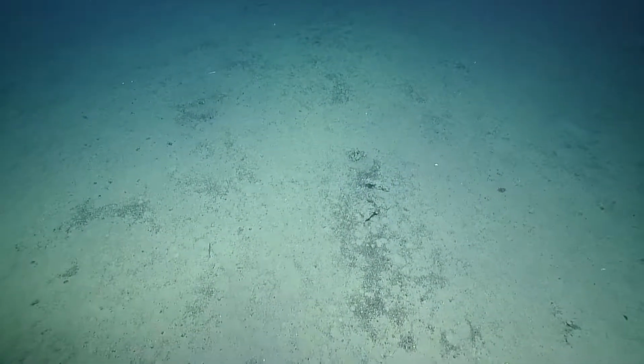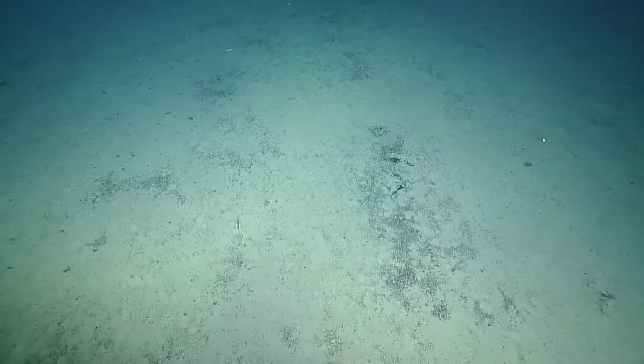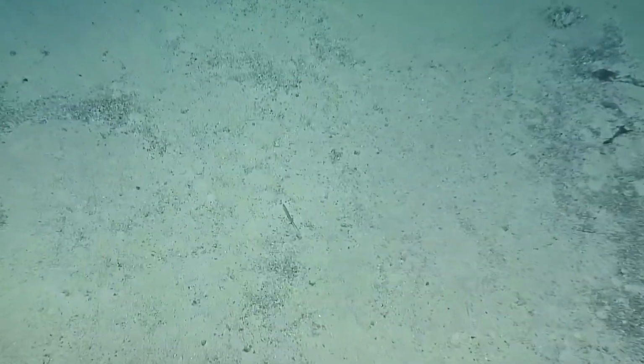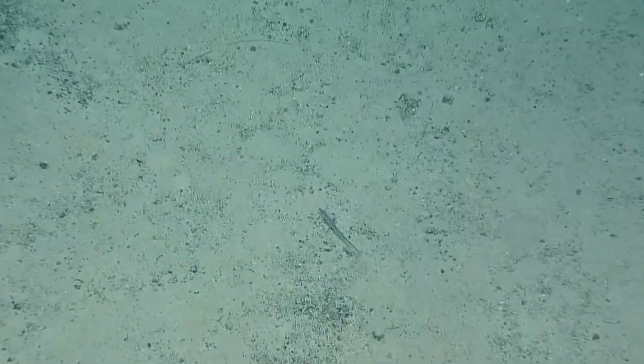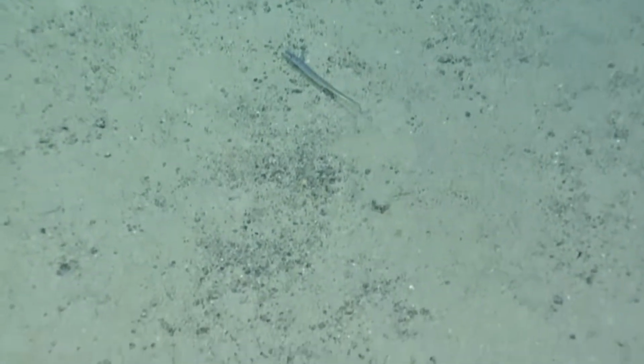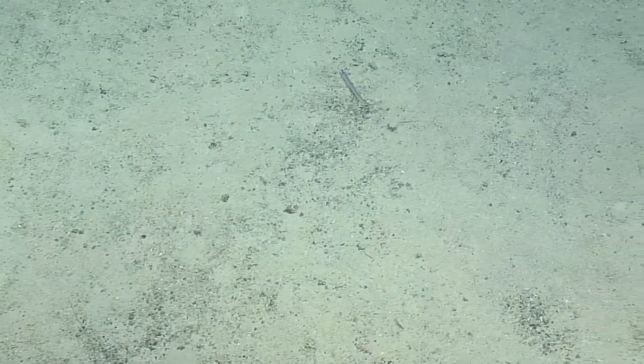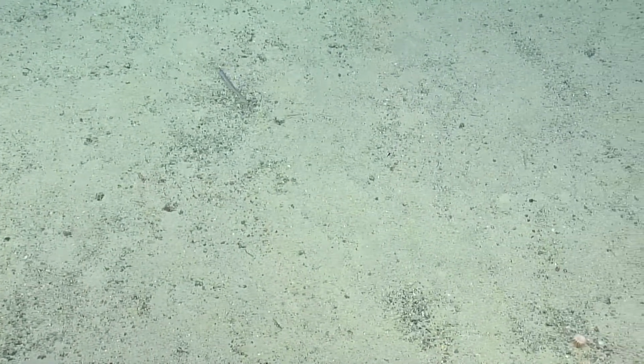Want to zoom in on it? Yeah, zoom in. What is that? Oh, that type of pipefish. Very long tail. We were talking about these before. A small one just swam by while we were doing this.